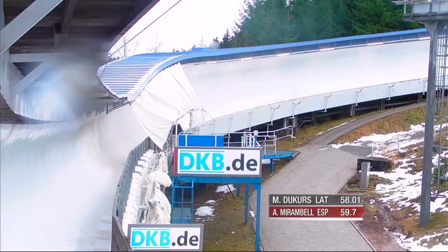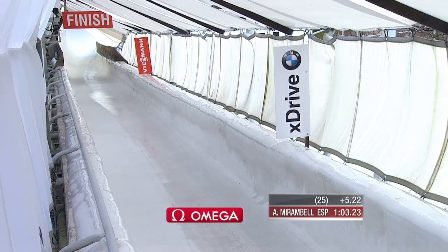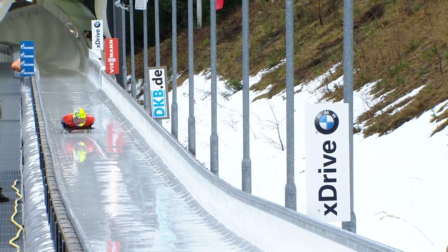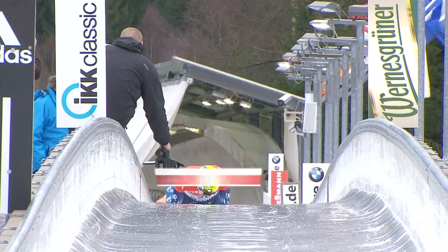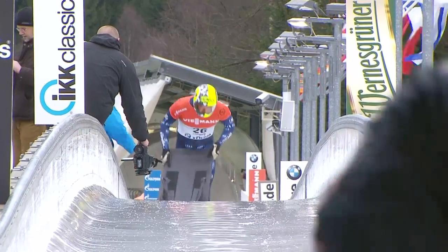100.5 on the exit, not bad. Is he going to make the top 20? I'm afraid no, not with this run. 23. And the problem is, every time you come out of the water, you're onto that frost, which is just as sticky and makes you slow just as much. 25th spot for Ander Marambel. 100th in front of Rhys Thornberry of New Zealand.